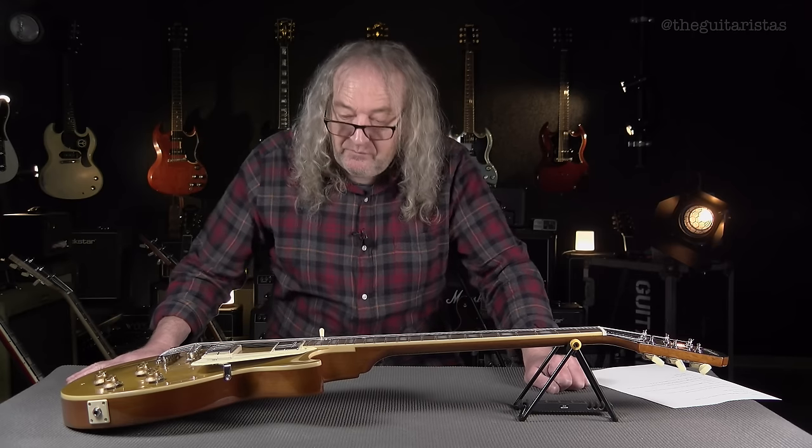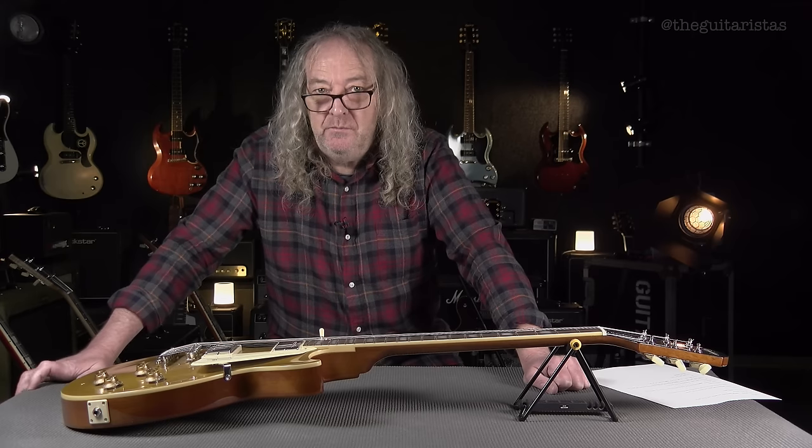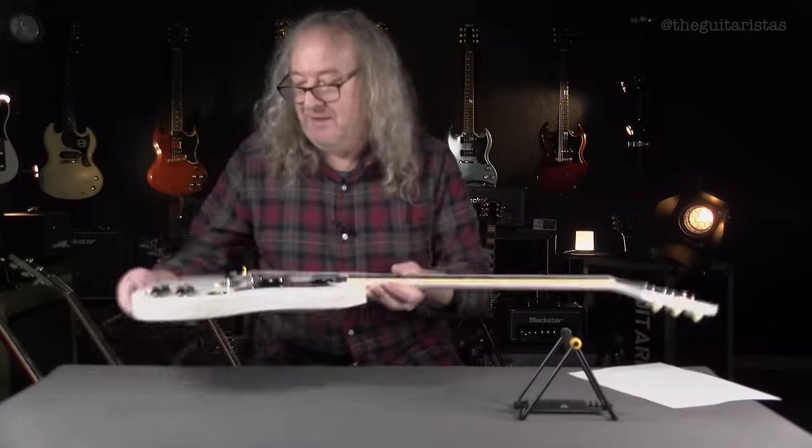Second answer, if I could only keep one Les Paul, which one would it be? This one, obviously, the Les Paul.